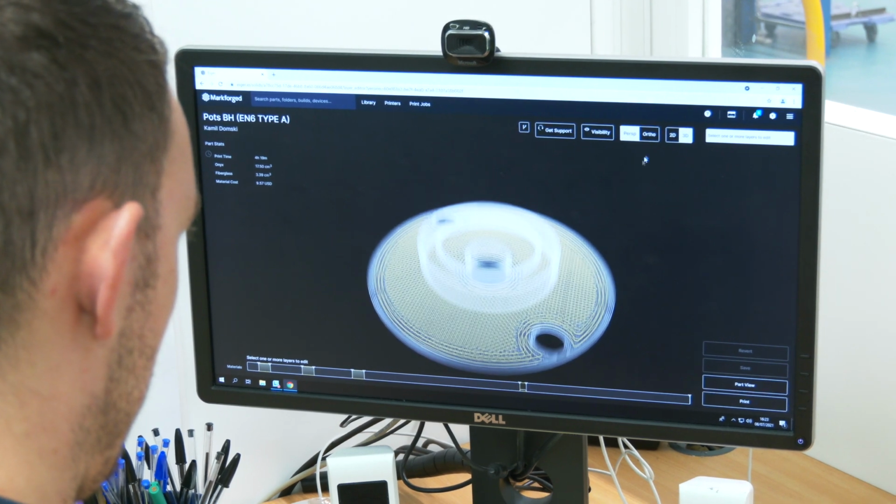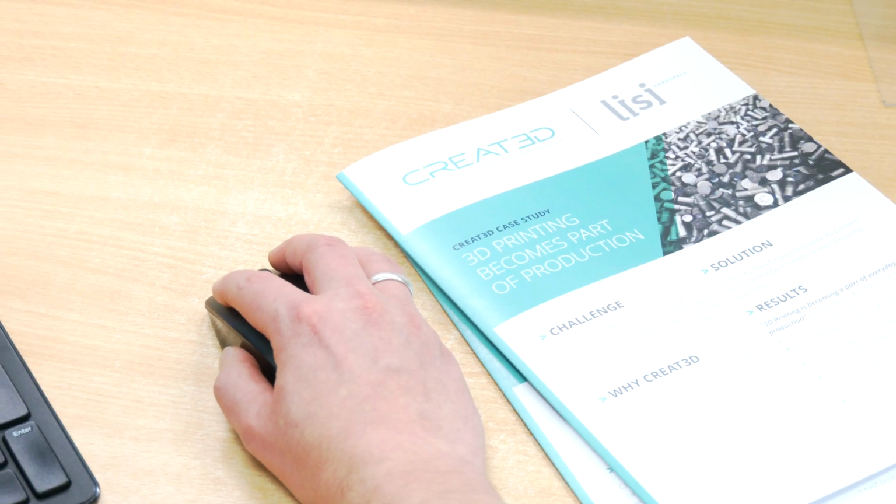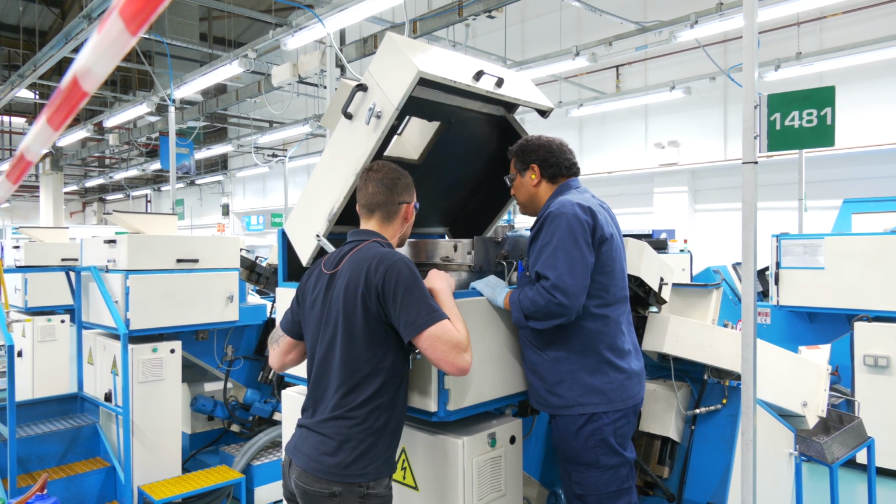What Markforged have created is a completely scalable platform. With software like IGA, they're able to implement that across any site within any location. And that's what works really great for LISI Aerospace, is that they've set up here in the UK. But with IGA and Markforged, they can apply that kind of additive manufacturing across any other location within the world.